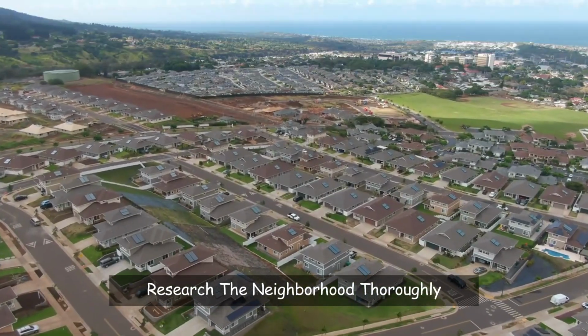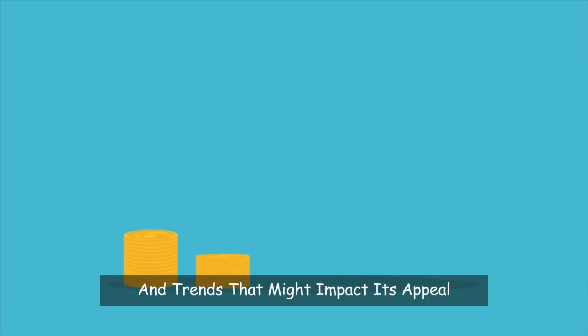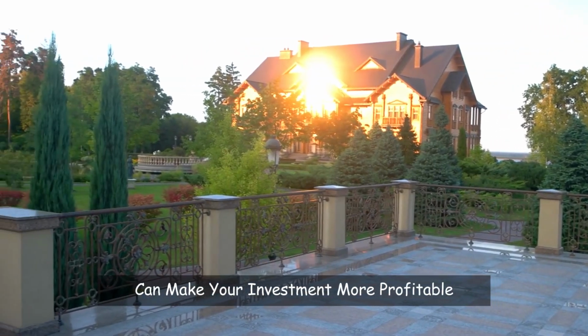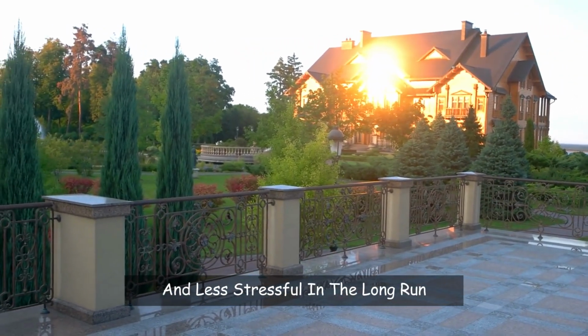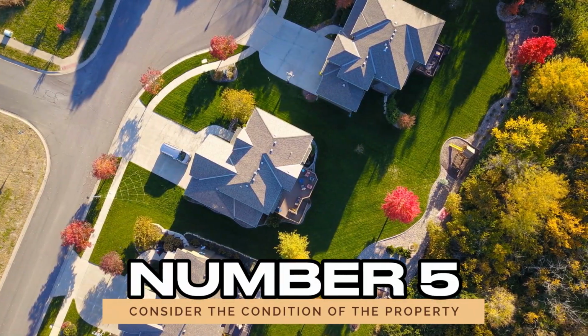Research the neighborhood thoroughly, considering future developments and trends that might impact its appeal. The right location can make your investment more profitable and less stressful in the long run. Number 5. Consider the condition of the property.